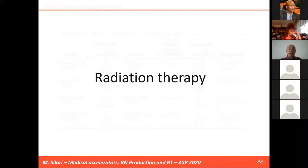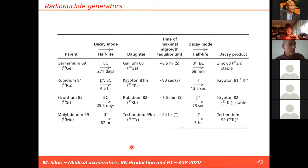And I think this is my last slide. Yeah, because the next one is going to be radiation therapy, and we'll discuss that on Thursday.